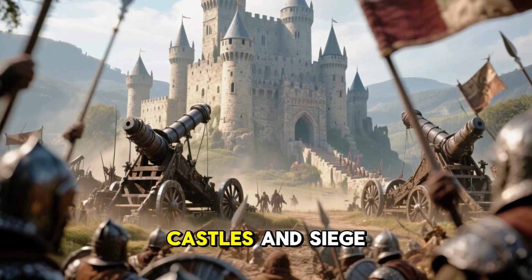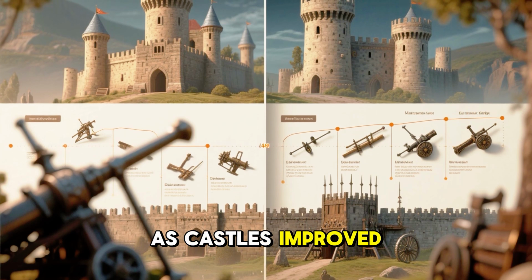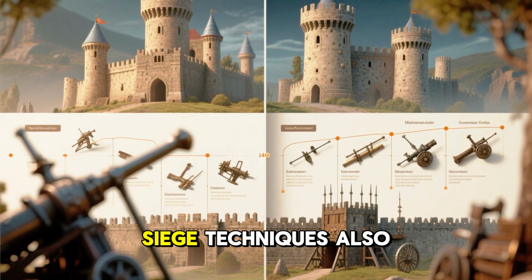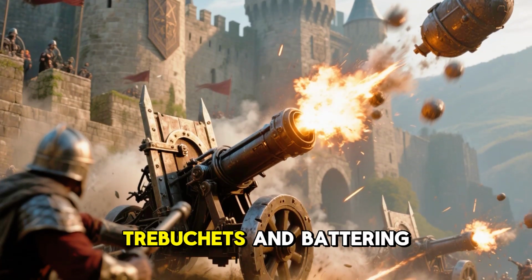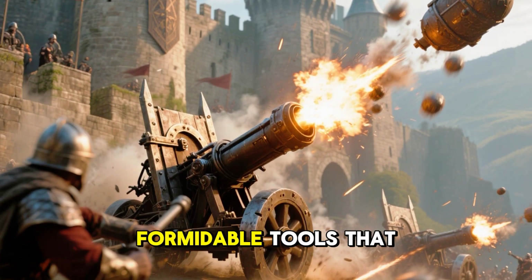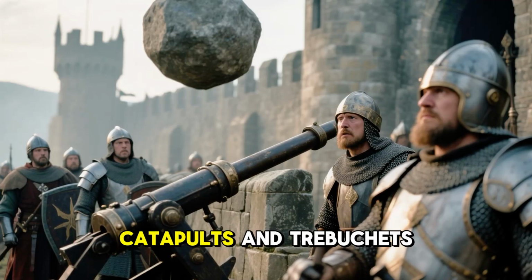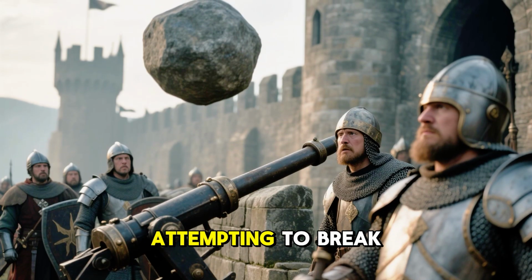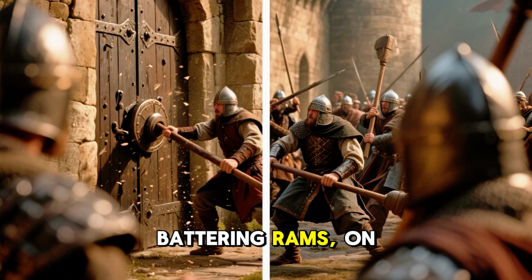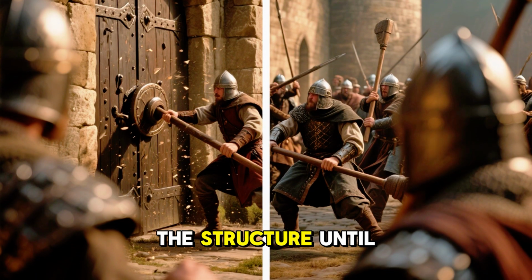The clash between castles and siege technology was an evolving battle. As castles improved their defensive measures, siege techniques also advanced. Siege weapons like catapults, trebuchets, and battering rams were formidable tools that siegers employed to breach castle walls. Catapults and trebuchets hurled projectiles over the castle walls, attempting to break through the defenses. Battering rams, on the other hand, were used to pound against the gates and weaken the structure until it gave way.